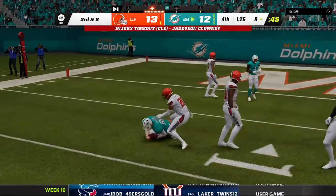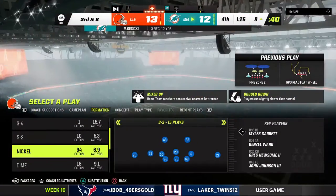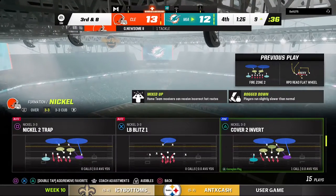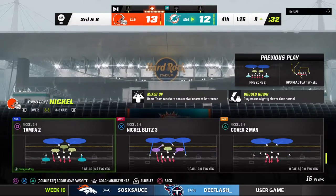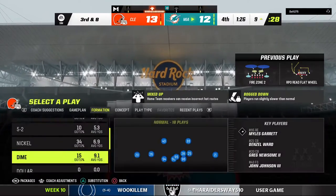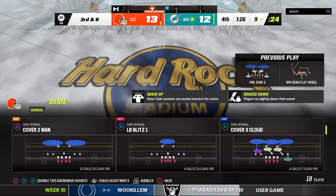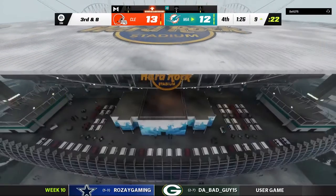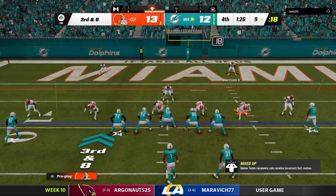Tight end Mike Gesicki. Completion was given up, but that's why you play zone defense, so that you can have people around the ball when it's caught and you don't give up much run after the catch. Forthcoming, and they need 8 yards on third down.